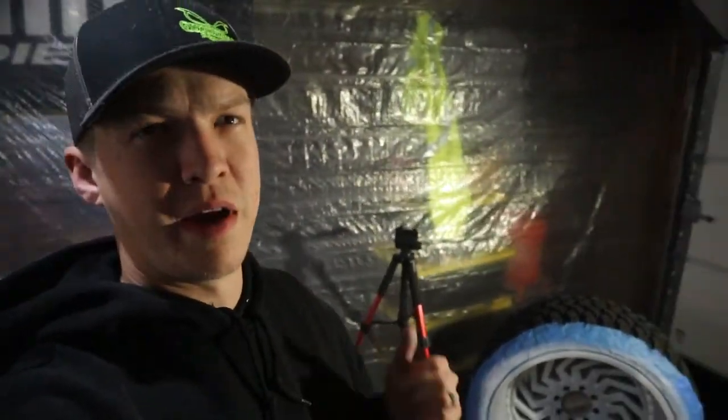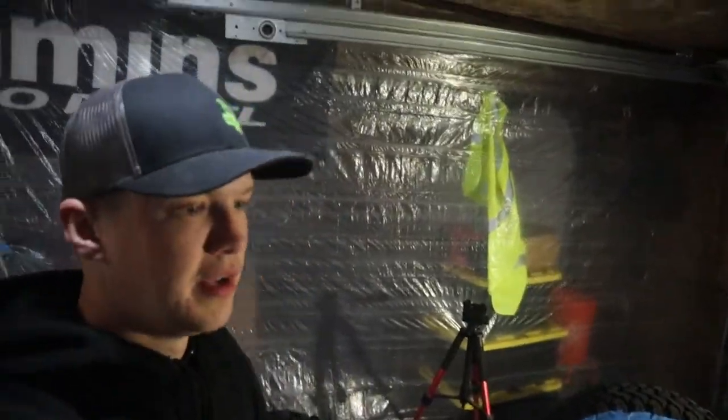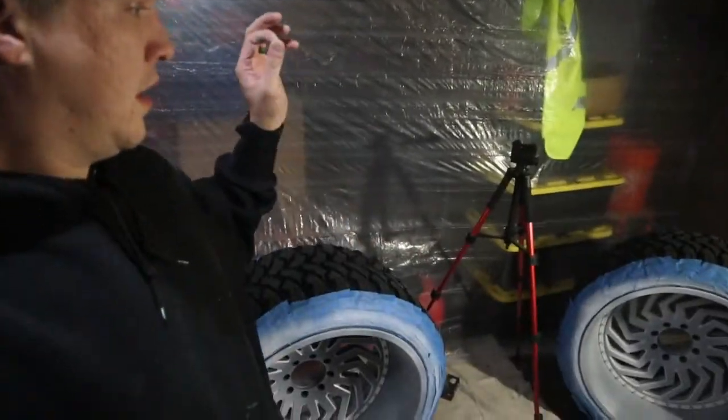I think I did like 5 or 6 coats on my front bumper, and it held up for over a year. So I'm gonna do at least 5 coats on these and go from there, see how they look. I might have to do more, but we'll see.